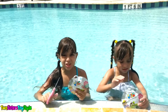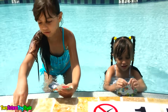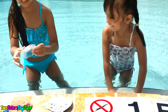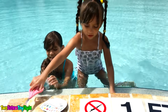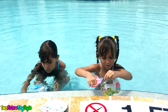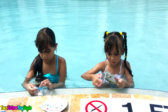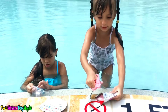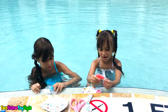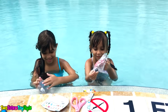We're gonna open our last one, the Simpsons. Yay, I got just the one I wanted. Yay, I want Olaf or Cinderella. I got Olaf. Ooh, float. I got this cutie. He's so cute though.